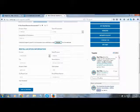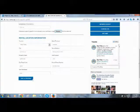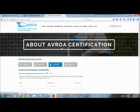Of course, then here's rental location. A lot of this will be auto-filled in from your property listing fields. The year purchased, so put that in, and then you hit Save and Continue. Then you come to Step 3.